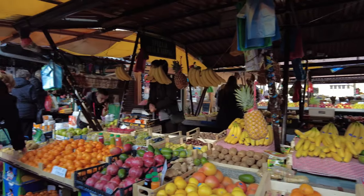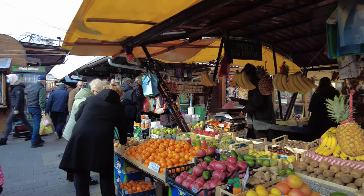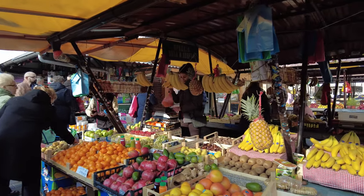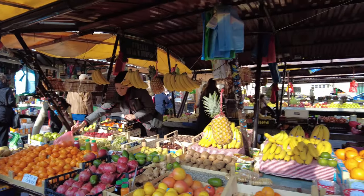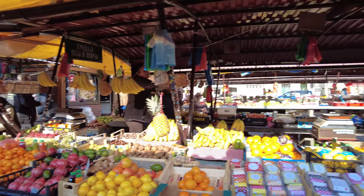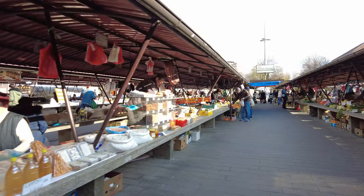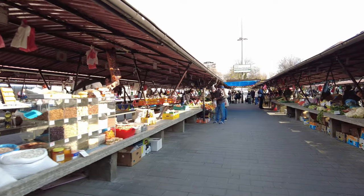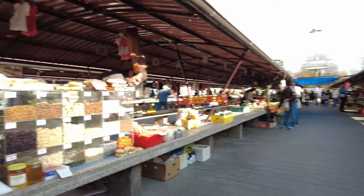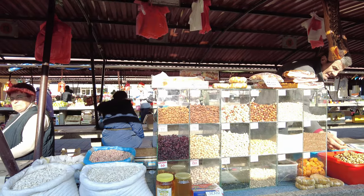So over here is the fruit section, as you can see. Obviously they don't grow pineapples or bananas here. So again, some of it is local and some of it is probably from a vegetable or produce distribution center. And here you have nuts with the prices on them. Usually they're priced per kilo.